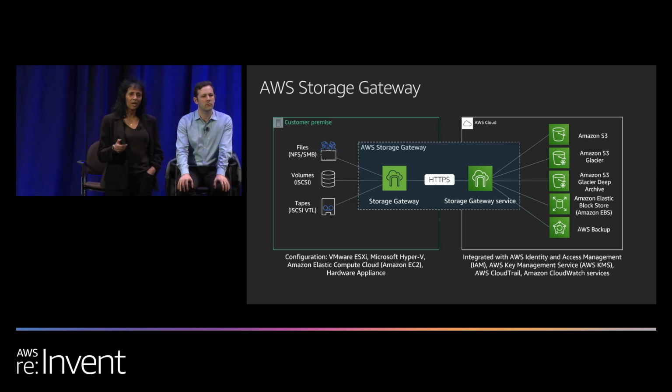And one of the things that I often find interesting when I talk to customers about the gateway is that even if it's deployed on-prem, it gets managed like any other AWS service. So you can encrypt data using KMS, provide authentication using IAM, monitor using CloudWatch, CloudTrail, et cetera. So it's an AWS service even if it's deployed on-prem.